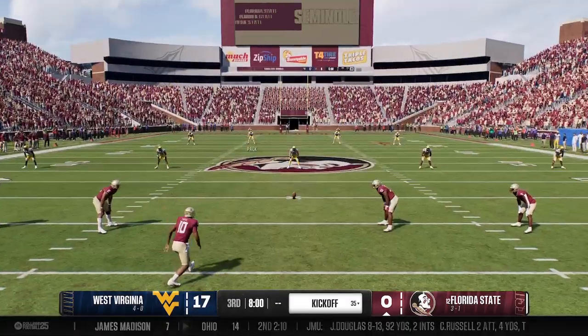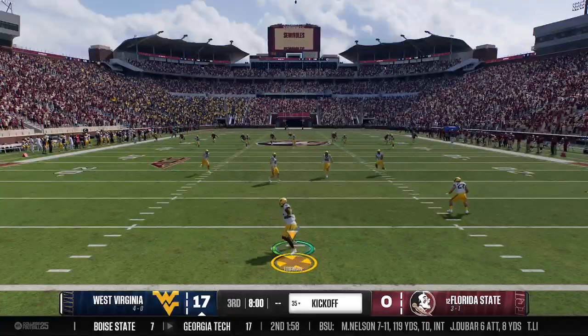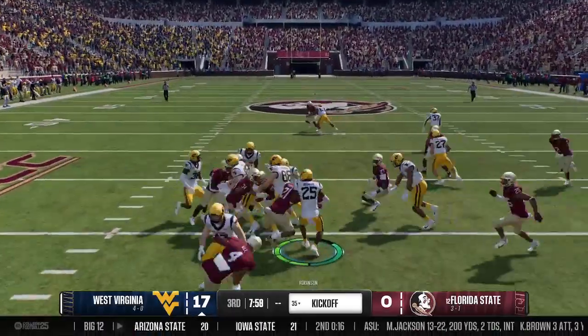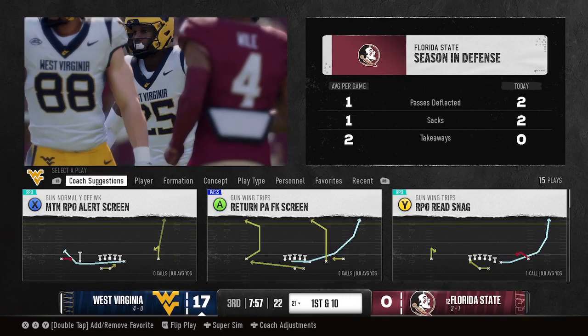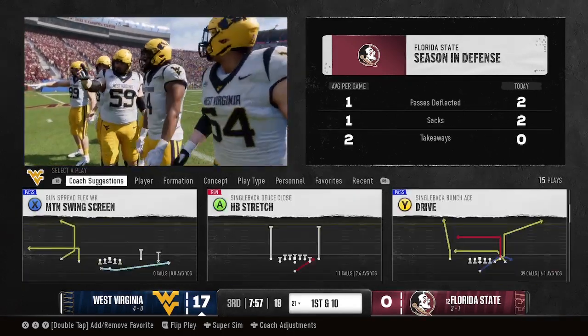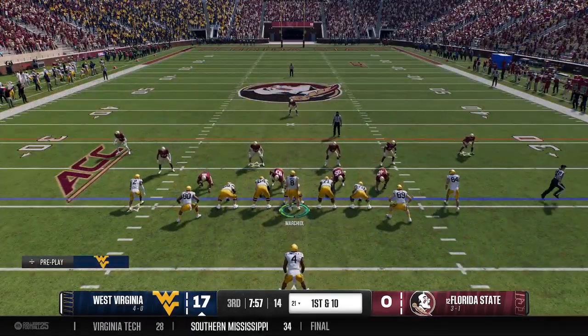And the Seminoles will kick it away to crank up the second half. He'll start the return inside his 5. Not a lot of space to be found. Good hustle by the coverage team, and they stop him at the 21. West Virginia has it back, ready to dive into that playbook. They go to work in the third quarter with the lead, but they have had a little trouble keeping their quarterback upright.